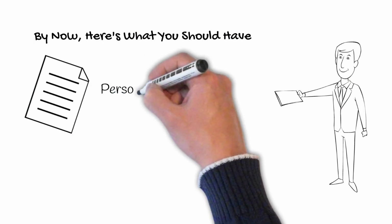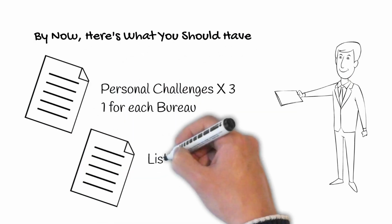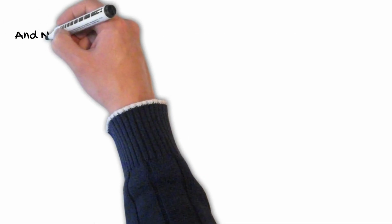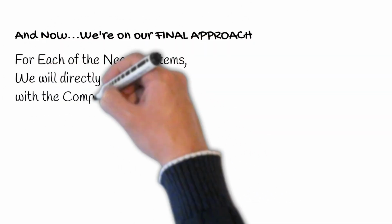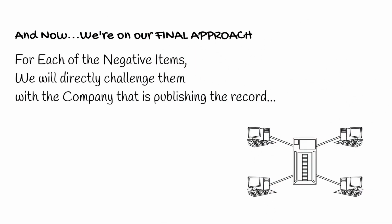By now, here's what you should have. Personal challenges times 3, 1 for each bureau. List of negatives times 3, 1 for each bureau. And now we're on our final approach. For each of the negative items, we will directly challenge them with the company that is publishing the record.